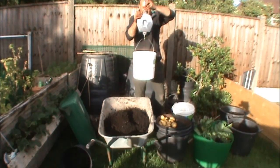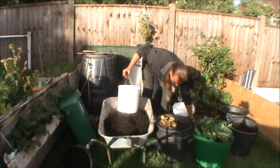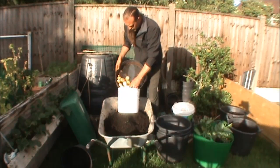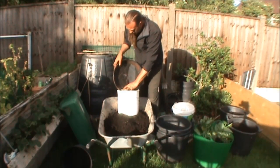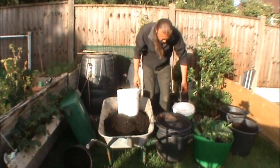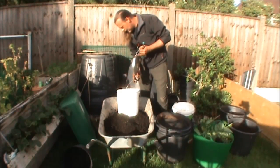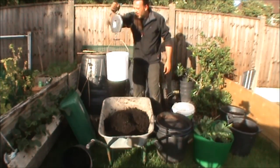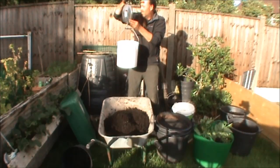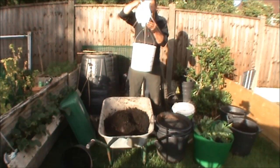There's over 2 pounds there. Could be 2.5, maybe 3 pounds there, I think. The seed potatoes I've taken out, so they're not being counted. Right. Let's have a look. I'll have to get myself some of those electric scales that lock on. The sun is in my eyes. It is 2 pounds 6 ounces.